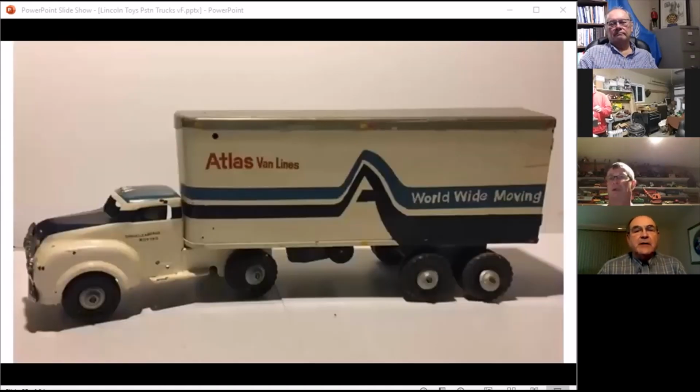This is a custom truck, but it is a Lincoln. It's customized to be an Atlas Van Lines truck. Bruce? Just pay attention. Some of you might think, and we did too, that the top of the cab had been cut. It is not. It's just the way the truck's painted. You will occasionally find Lincoln trucks that have been modified or custom painted. Some people like them, some people don't. I think it's a nice piece that somebody put the time and effort into.